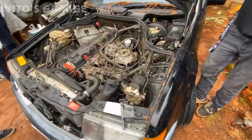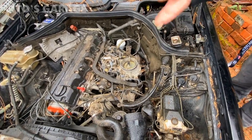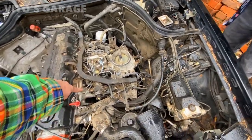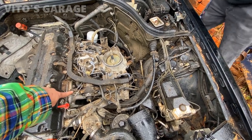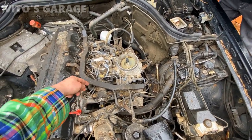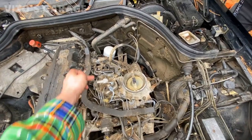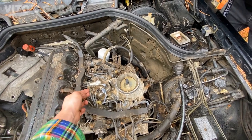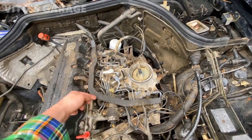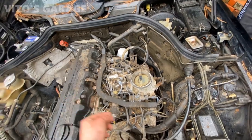I noticed that the design, like the injectors, don't look like they'd be too hard to replace. Oh, it's easy, bro. This is 14 millimeter right here. This nut, you take it off. You might have to disconnect wherever this line goes. This is a 12 millimeter, all of these. And then you just loosen this nut, and then you loosen this 14 millimeter nut, and you just move the line out of the way.